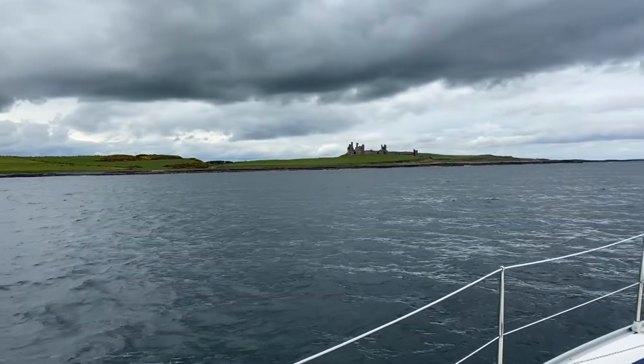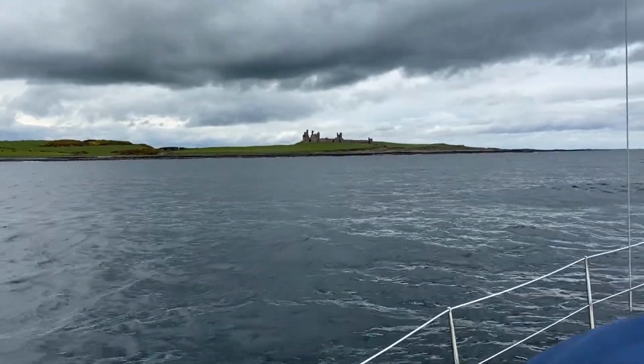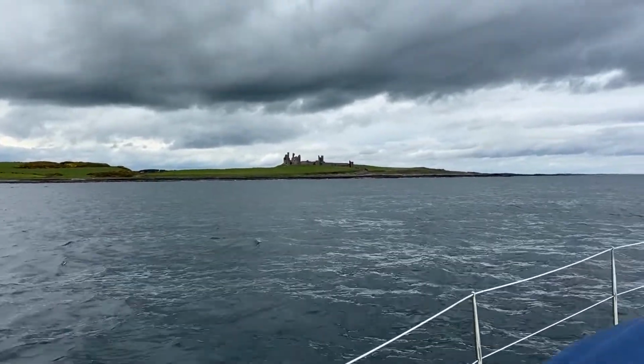But we're coming up to the Farne Islands, and just before we get there, we have this marvellous sight, which is Dunstanburgh Castle. And we can see lots of people walking along to have a look.